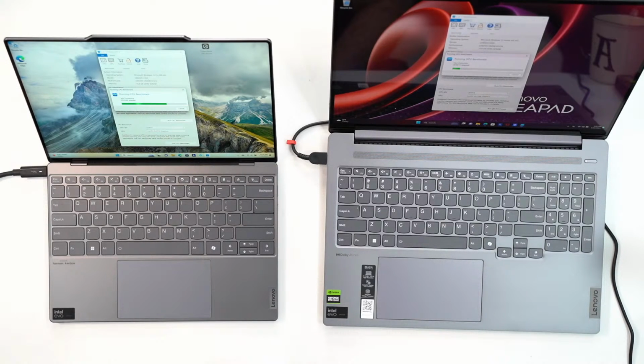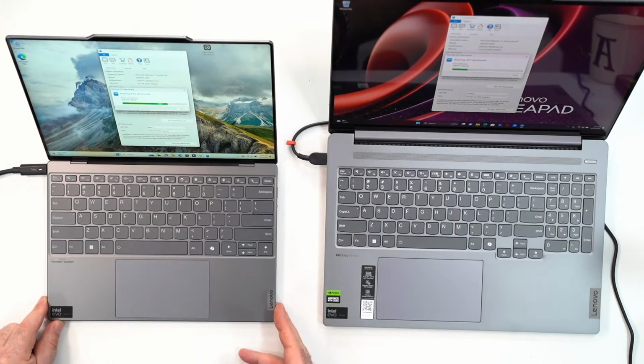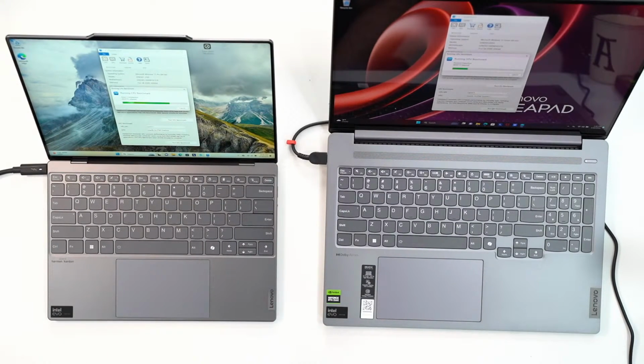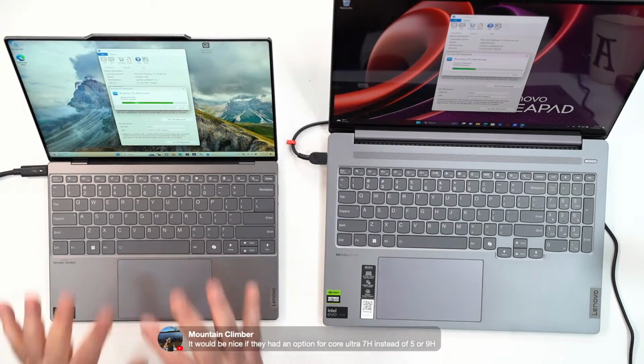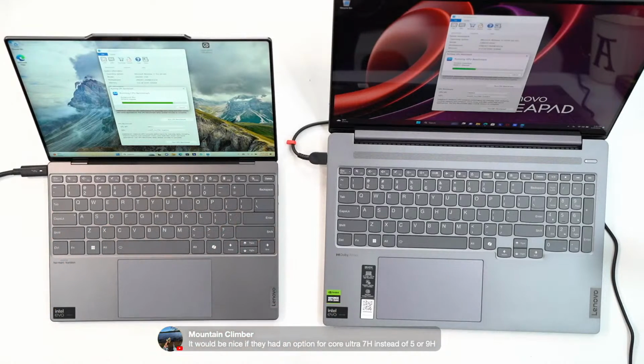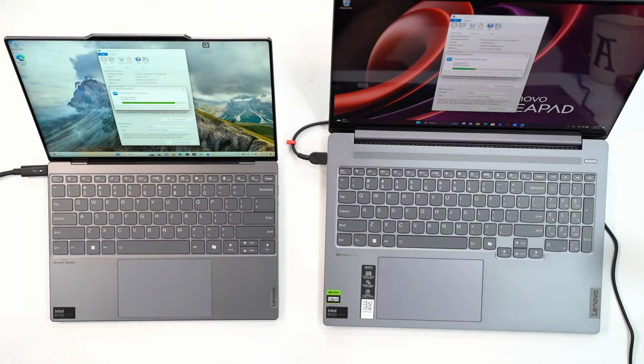And what's interesting, there's no option here for a Core Ultra 7, at least here in North America. I don't know if they offer one. It would have been nice if they had an option for Core Ultra 7H instead of the 5 or the 9. Yeah, it's pretty interesting, right, Mountain Climber? That they go with either an Ultra 5 or Ultra 9. There's no in between, right? Ultra 7 would have been a nice option, but I don't know. They have their reasons for it, I'm sure. And they could add it, right? One Bad Van, they could add it. So we'll see.